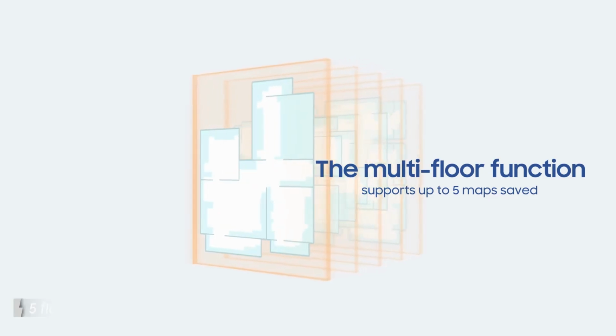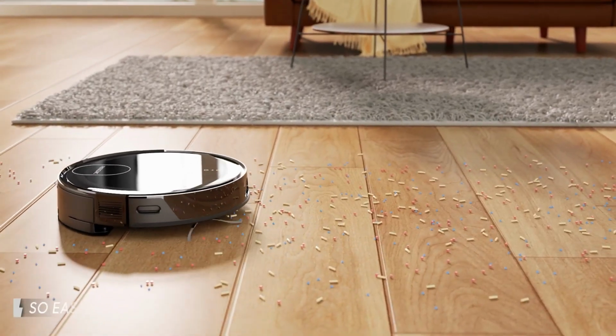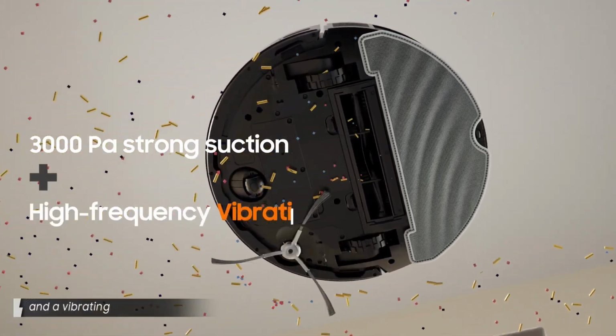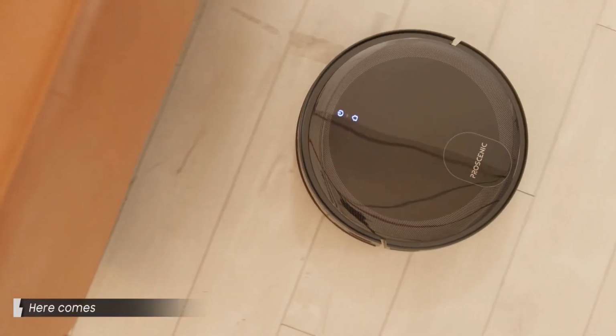Our tester also found the Wi-Fi connection could be patchy. While both cleaning power and mapping features will almost certainly be better with a pricier model, if you just need something basic for light cleaning, the Proscenic Fluebot X1 is a great choice and superb value for money.